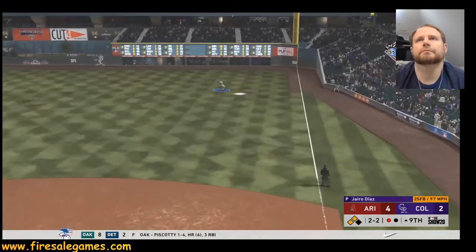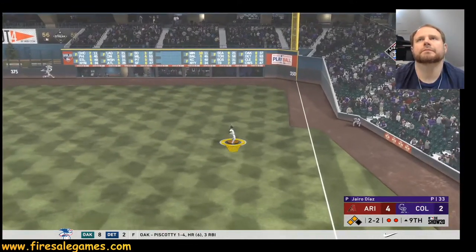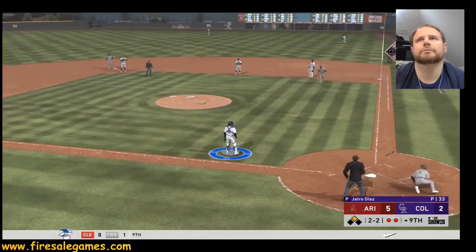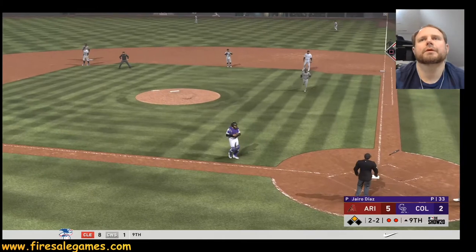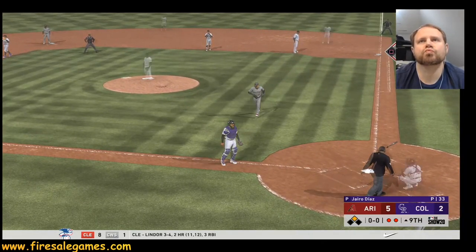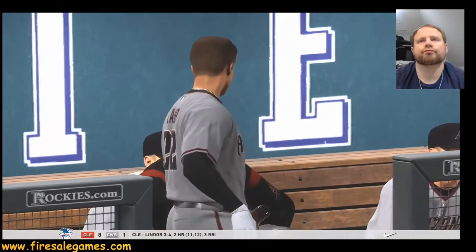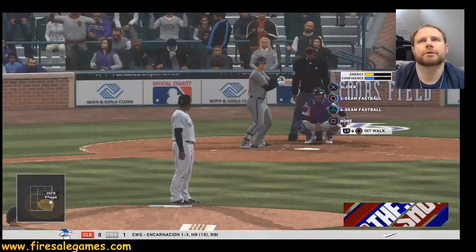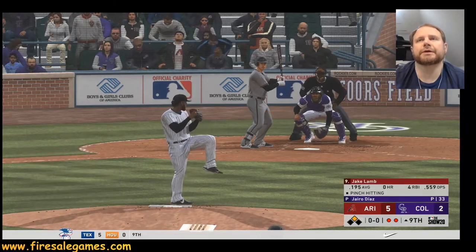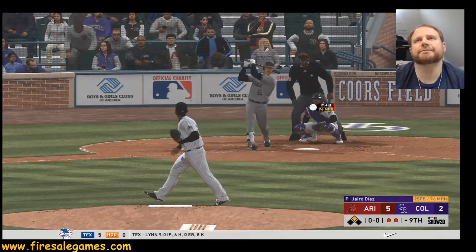Pulls this one into the air out into right field. Catch is made here in right, and here comes the runner from third. And they will tack on another on the sac fly, make it a 5-2 game now. Jake Lamb will get the call here as he'll hit for the pitcher. It is not looking good. 5-2.